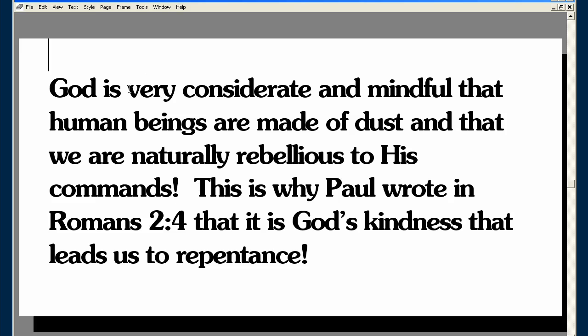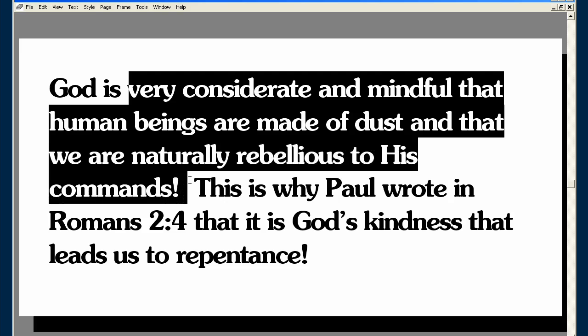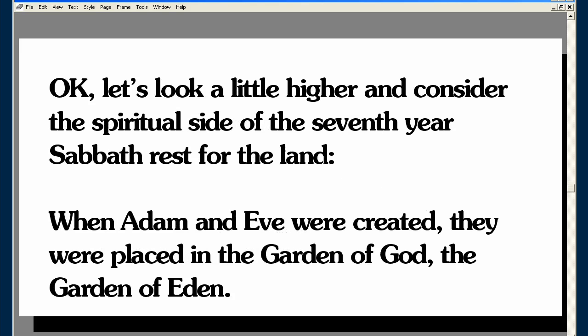God is very considerate and mindful that human beings are made of dust, and that we are naturally rebellious to His commands. And this is why Paul noticed and wrote about this in Romans 2:4, that it is God's kindness that leads us to repentance.